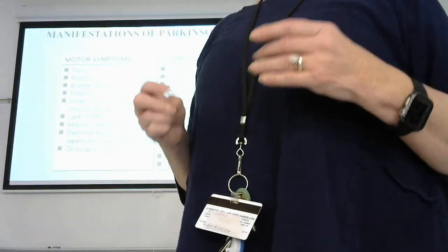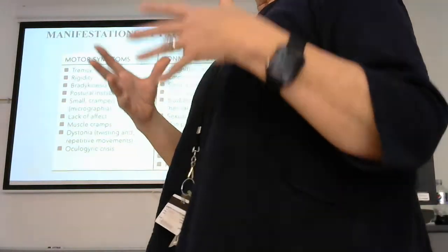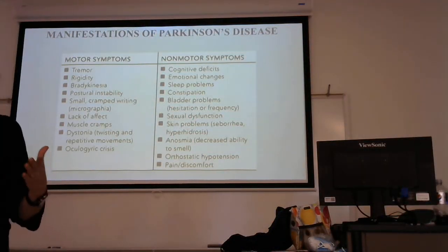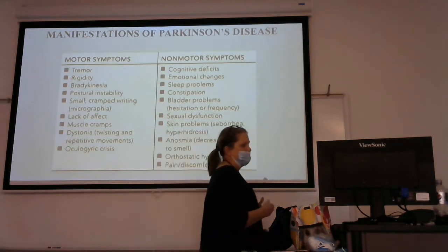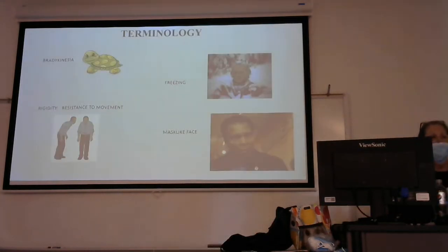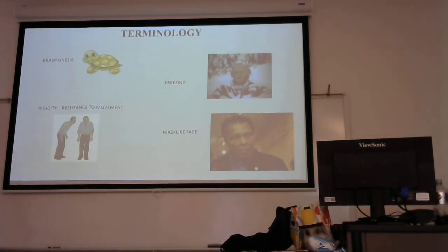And the family has to be really aware and very acute to helping them with safety, but not making them feel like a baby. Because the minute they hit that wheelchair, they tend to go downhill cognitively too. So we don't want them to get hurt, break a hip or anything like that, but we've got to promote their self-esteem, their self-worth, because this disease kind of takes it away from them.